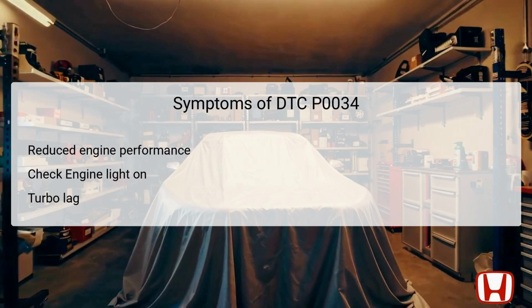When DTC P0034 is present, symptoms can significantly affect the driving experience. One of the most noticeable symptoms is a check engine light illumination, which alerts the driver to a problem. Additionally, there may be reduced engine performance as the turbocharger's efficiency is compromised, leading to lag or hesitation during acceleration. Drivers might notice increased turbo lag, reducing responsiveness when the throttle is pressed.